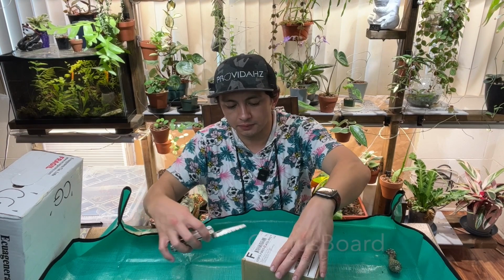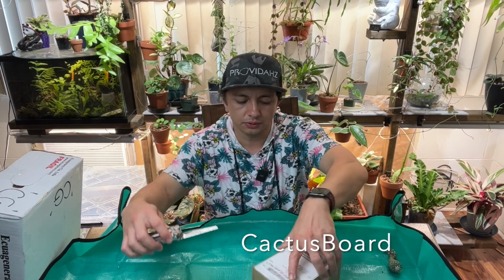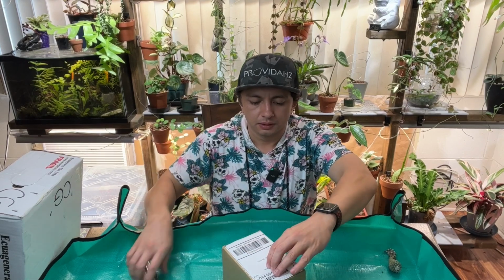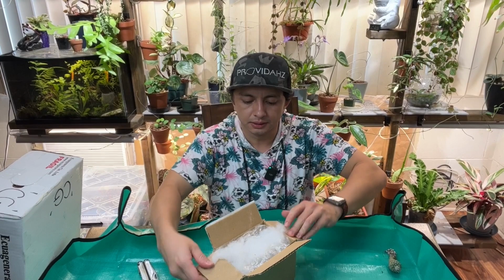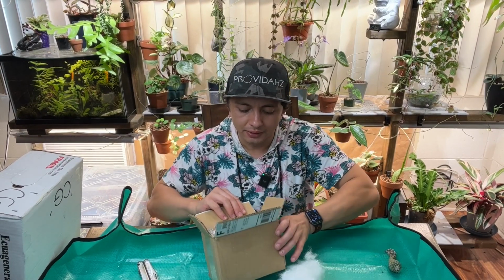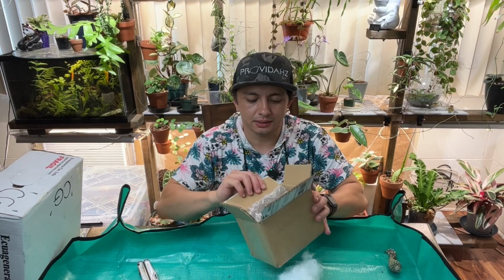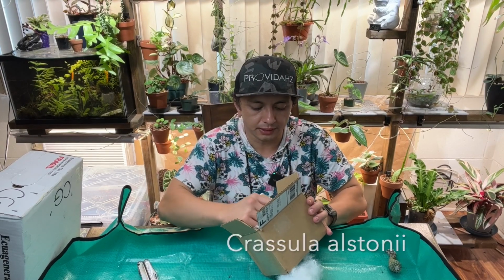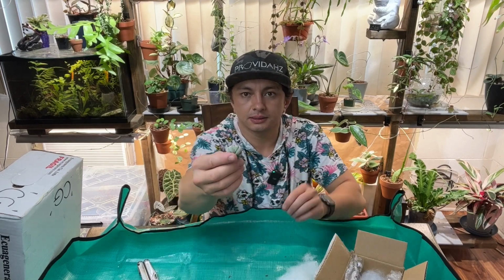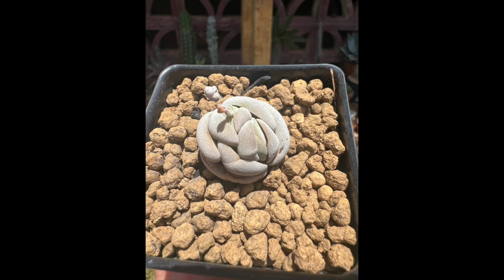This is also kind of a unicorn in the succulent world. Kind of. Definitely everyone should have one in their collection. This comes, oh wow. They did such a good job packing it. That whole thing is just for this one little plant. So this is Crassula alstoni. And look how cool that is.